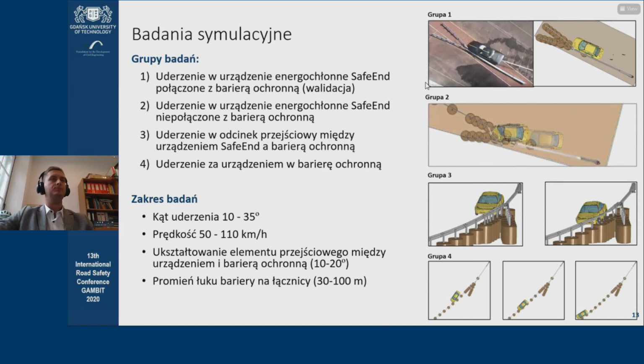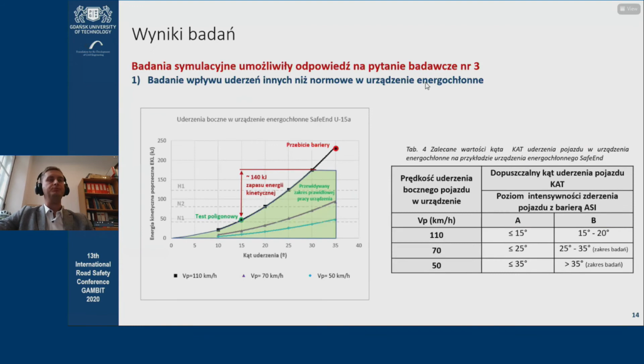We also ran a whole group of simulations on SafeEnd devices, in which we tested the behavior of the device, the behavior of the transition section, and the behavior of the protective barrier when sideways impacts were delivered with a vehicle. We used a number of variants. We would change the impact angle from 10 to 35 degrees and vary the impact speed from 50 to 110 kilometers per hour. As a result, we could answer the third question that was initially posed.